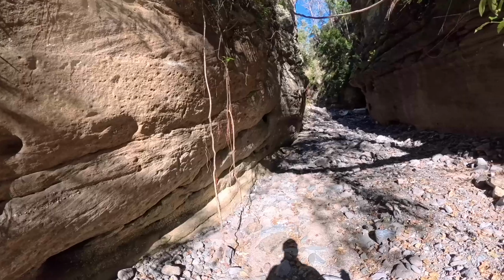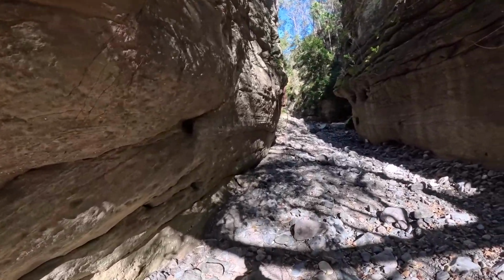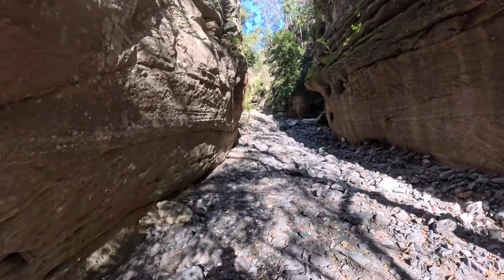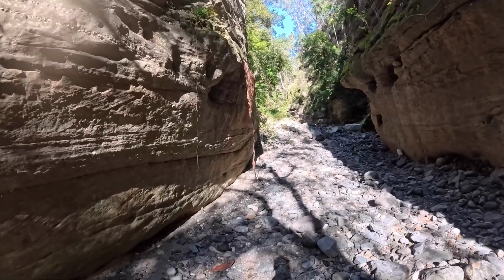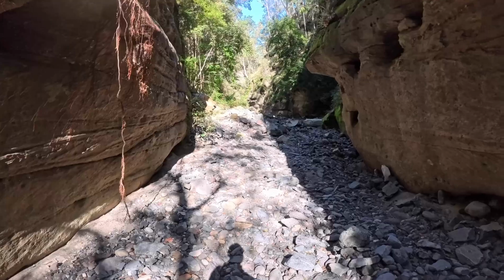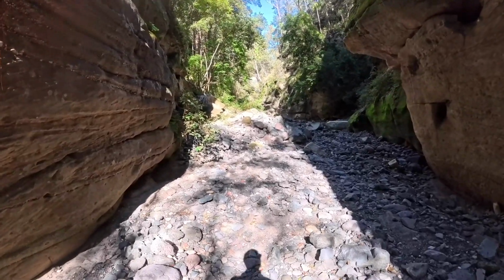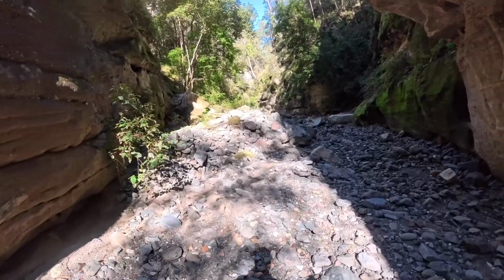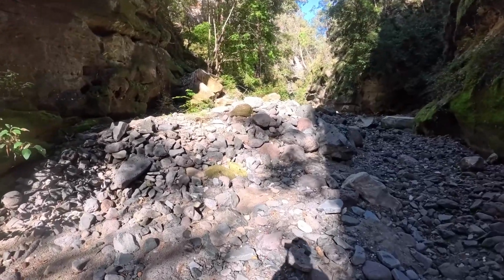I would have loved to have brought my drone in here and flown it up above everything to check it all out, but unfortunately drones are prohibited in this national park. No excuse, heavy fines if you bring them in. Coming into the gorge in a lot of areas, there's signs everywhere, no drones allowed, severe penalties.